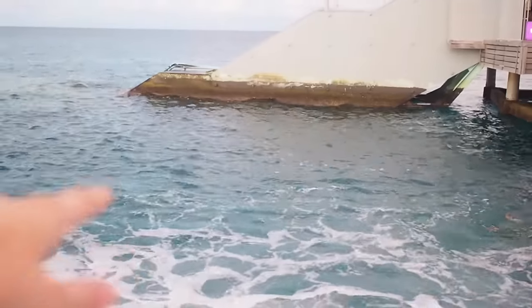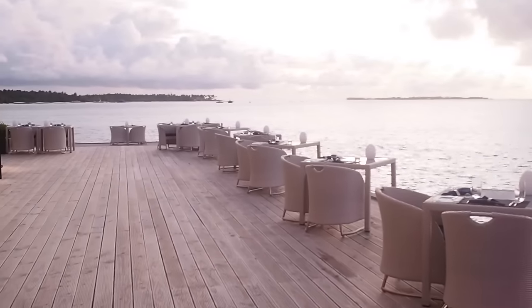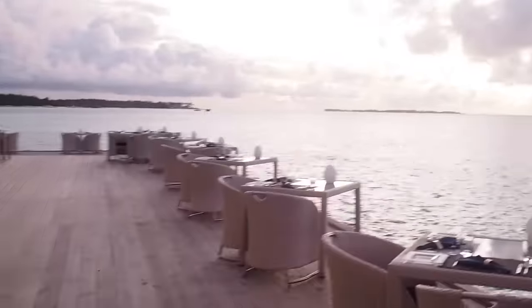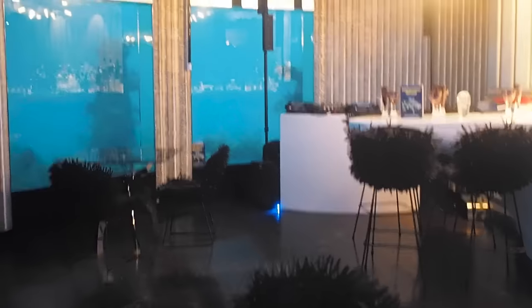And then you go down underwater again. Ooh! How beautiful is this restaurant? It's literally right in the middle of the sea. You've only got to get to it by boat. So this is like the underwater bar club restaurant. How cool. Coral chairs.